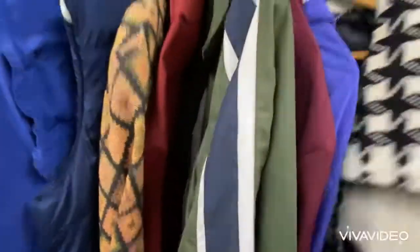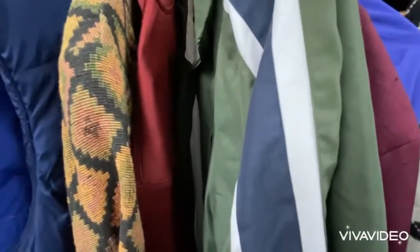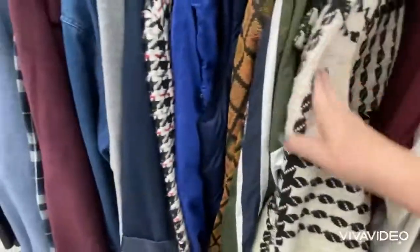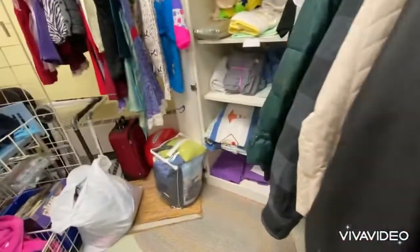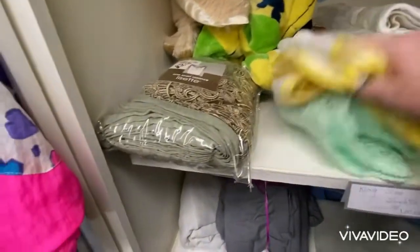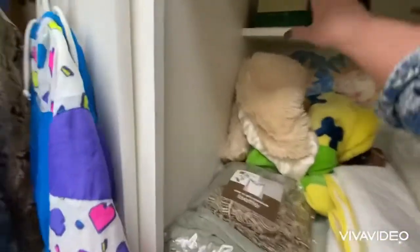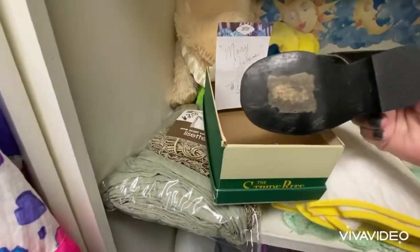Oh, I like that jacket. This doesn't slide. Medium. Maybe jeans.